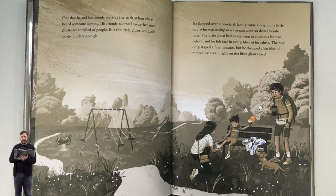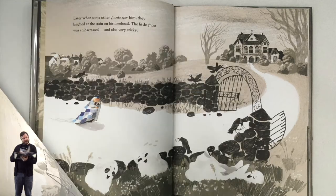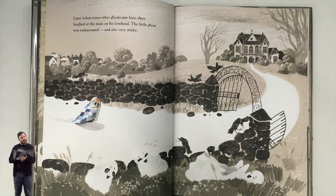He flopped over a bench. A family came along, and a little boy who was eating an ice cream cone sat down beside him. The little ghost had never been so close to a human before, and he felt fear in every fiber of his fabric. The boy only stayed a few minutes, but he dropped a big blob of melted ice cream right on the little ghost's face. Later, when some other ghosts saw him, they laughed at the stain on his forehead. The little ghost was embarrassed, and also very sticky.